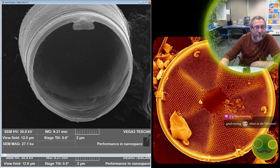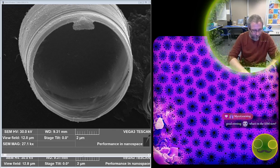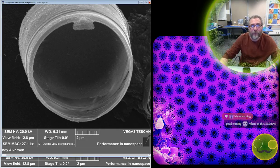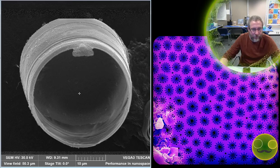So, this is quarter view, internal, and girdle. Okay, let's see what else we can find.